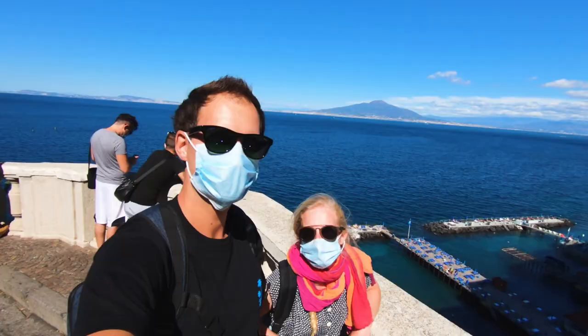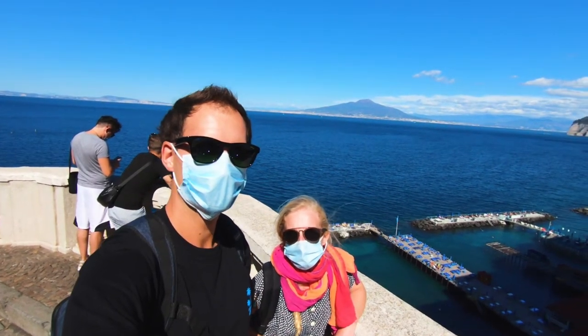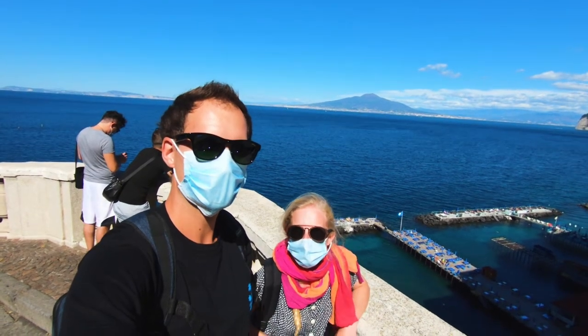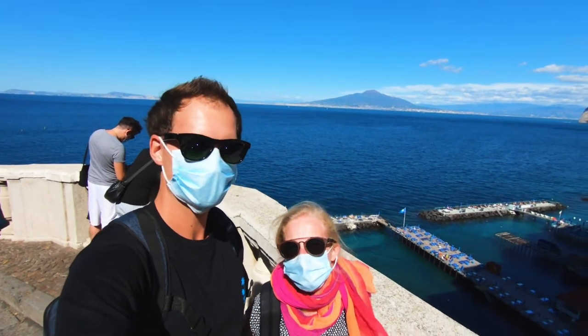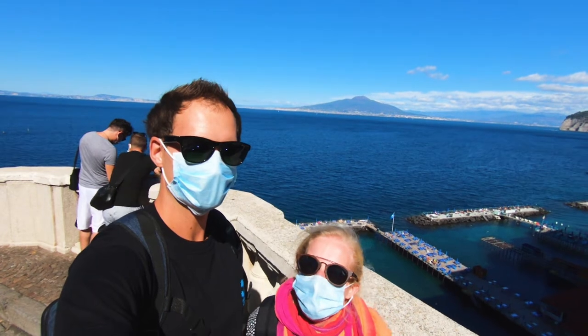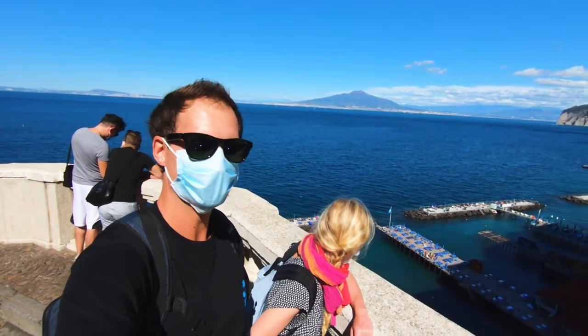We reach the beach, and behind us you can see Vesuvius and the sea. And this beach is very special because the sand is black, because of the volcano. But the water is very clear. I would like to jump in.